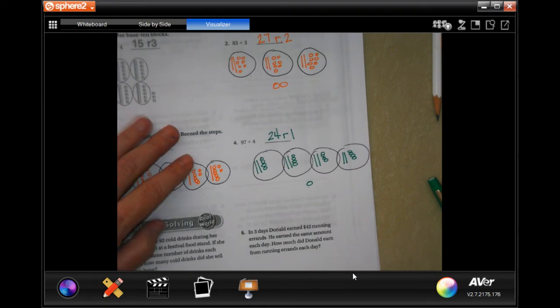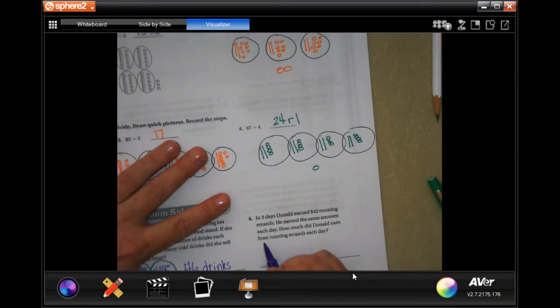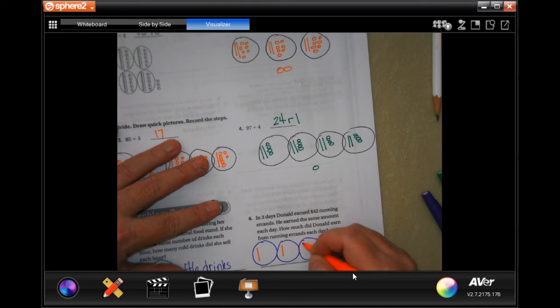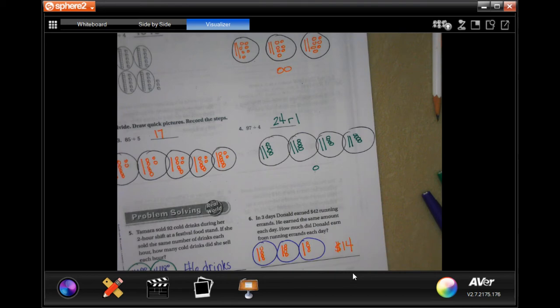All right. In 3 days, Donald earned $42 running errands. He earned the same amount each day. How much did he earn each day? Okay? So 3 days. He earned $42: 10, 20, 30, 31, 32, up through 40, 41, 42. So there's our $42, okay? So 10, 11, 12, 13, 14. $14, okay?